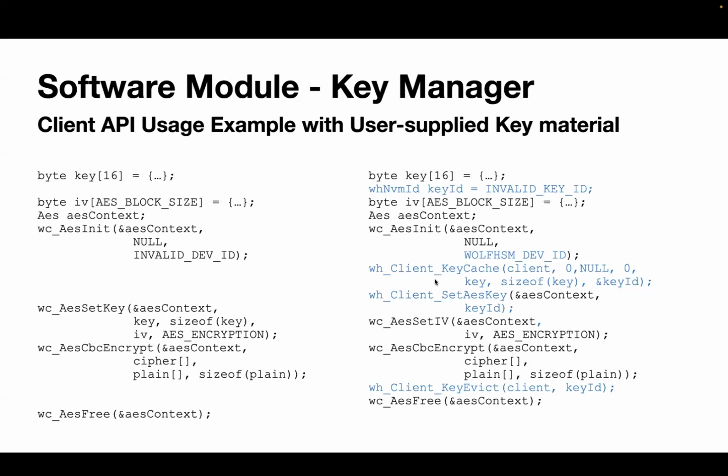So now it'll be held in RAM on the server. It won't necessarily be stored to NVM, but there's a couple other calls that can convert a cached key to NVM, so you can extract it next time. But in this case, we're simply going to store it into the server's RAM for this context of the client, so that we can use that key and have the server do all the work for us. So this key cache basically takes that key and the size of the key and says, hey, put the answer, what key ID you stored it in, back into my key ID.